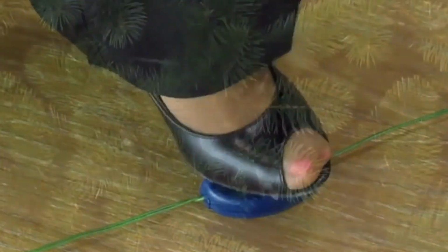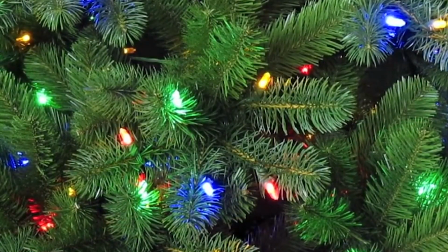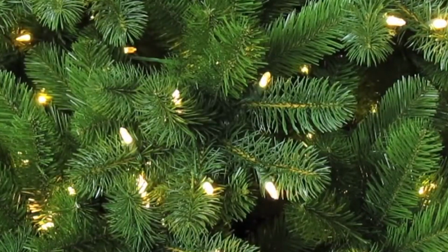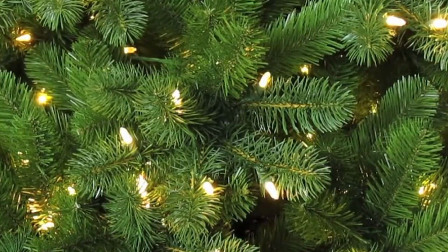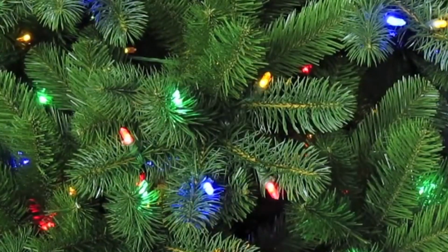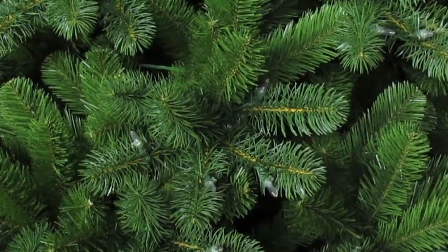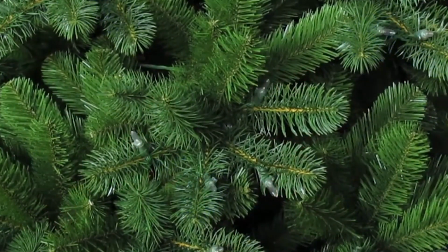The lights on this tree are LEDs, so they consume very little energy and you never have to worry about them heating up. Not only can you have the classic warm white look, but there are 9 different lighting options where you can transition from warm white to multicolor and opt for solid colors or a twinkling pattern so you can have a different look to your tree every day.